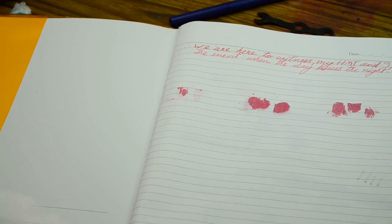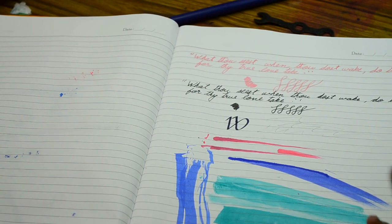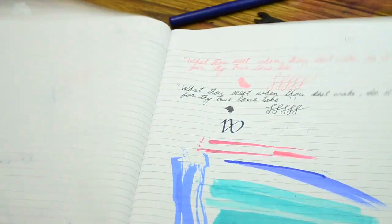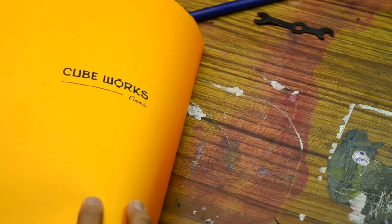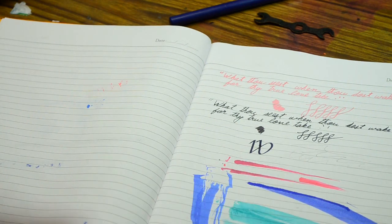So, anyways, that was the review of the CubeWorks notebook. Flexi, it's called, I guess. Yeah, CubeWorks Flexi. And a few inks, how they perform on this paper.